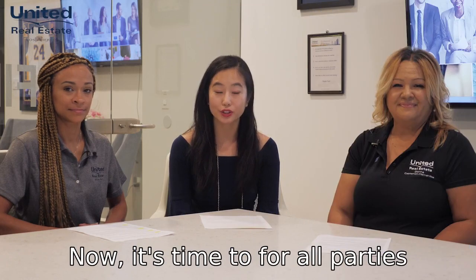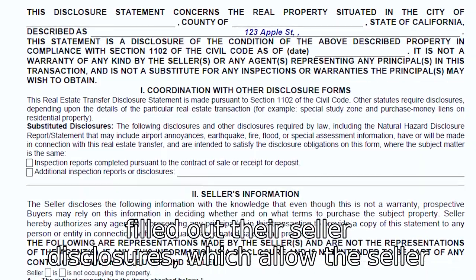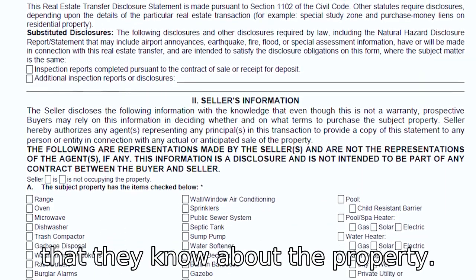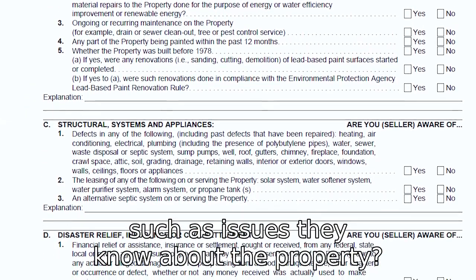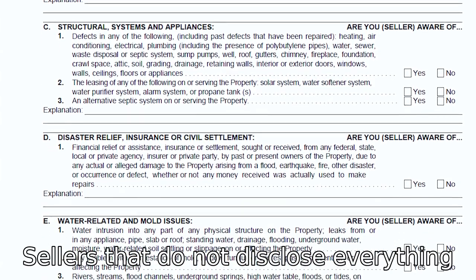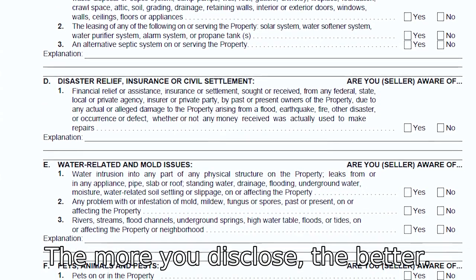Now it's time for all parties to do their due diligence. Usually by now, the seller should have already filled out their seller disclosures, which allow the seller to disclose any material facts that they know about the property. Should the seller leave information off of their disclosures, such as issues that they know about the property? No. Sellers that do not disclose everything can create legal liability for themselves. The more you disclose, the better.